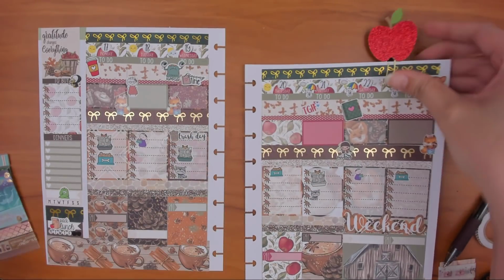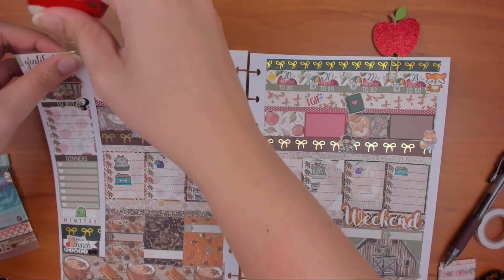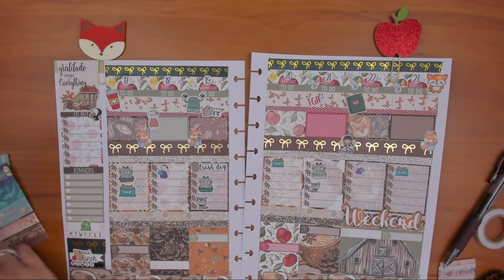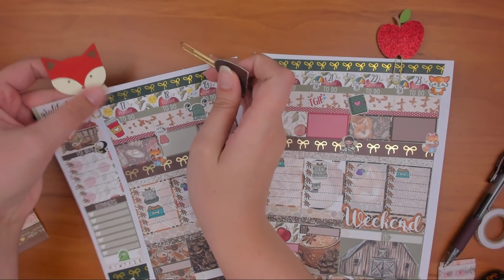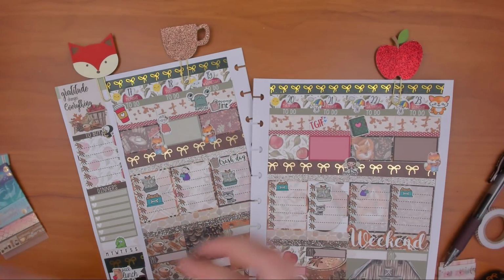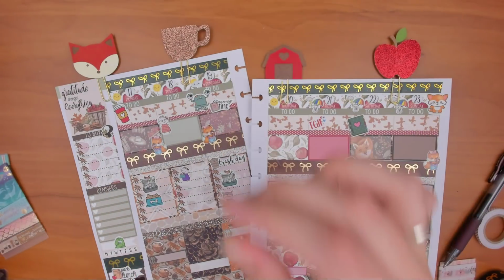Okay, so here's my little apple. Then I have to have the fox, because we've got the fox in here. So I need my fox. And then the coffee cup was like designed for this. I think I just called it brown mug. And then I really need the barn on there, because it's a farm one.